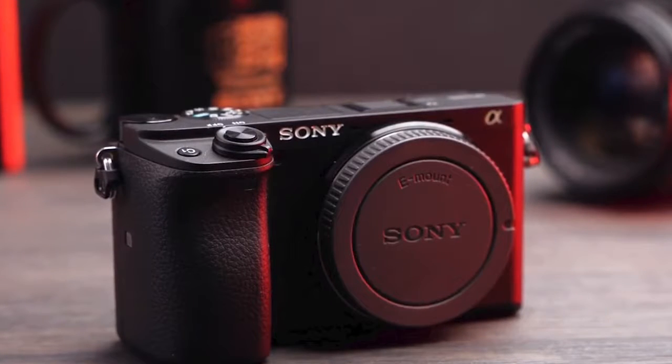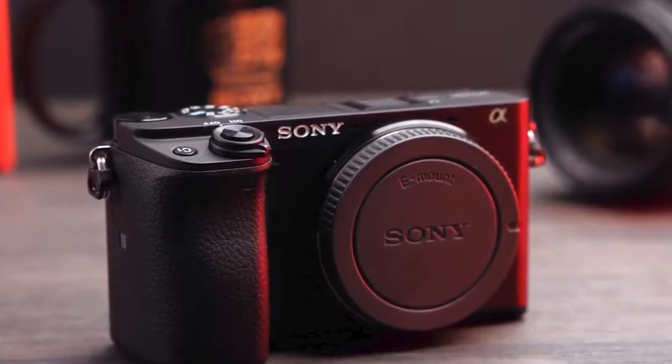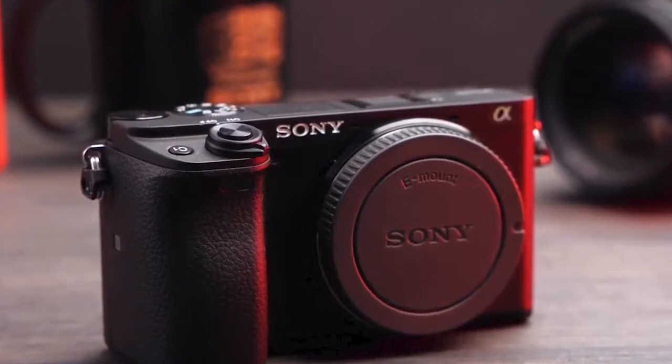We'll be taking a look at cameras in every budget range, so whether you're looking for mirrorless cameras for vlogging or one with a full-frame sensor, we'll have an option for you. So if you're interested in finding out which mirrorless camera will be best for you, stay tuned.